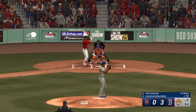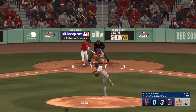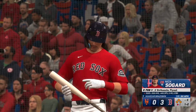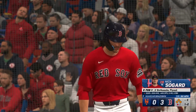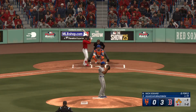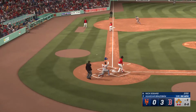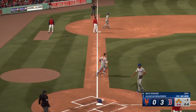Nick Sogard up next for the Red Sox. Yeah, big swing and a miss. 1 ball, 2 strikes. So they're all loaded up. Goes down swinging for the strikeout. Well done behind the dish.